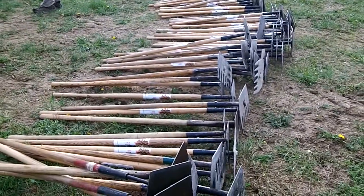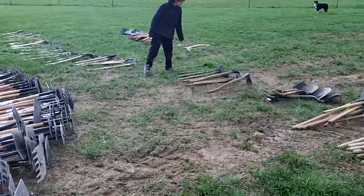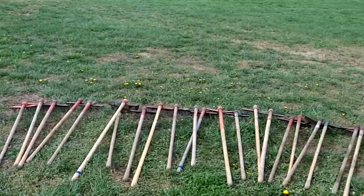Oiling tools. Bring them over, oil them, and load them back in nice and neatly. Let's start with the flash. Lots of tools.